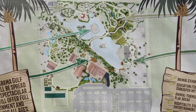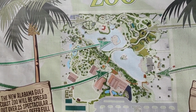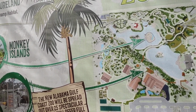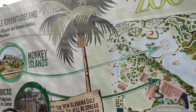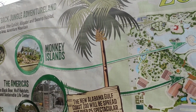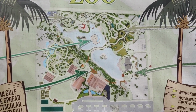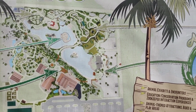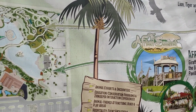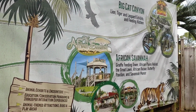The new zoo will be 25 acres. It will offer full entertainment and education for all ages. We have a monkey island, jungle adventure land. That sounds neat. Something called the Americas, where we're going to have bears and wolves. Then they're going to have the African savanna. And then an area called Big Cat Canyon.